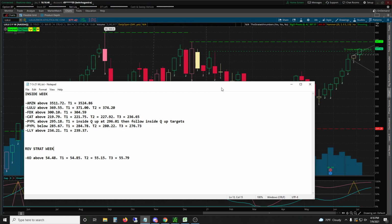I prefer to be more consistent and more steady, and getting 4 out of 5 winners, or 5 out of 6 winners, and them all be maybe just hit target 1 and that's all, and not go past target 1. I'd rather do that than to have something like this week when one of them blows everything away and the other ones were stop outs or barely made money.